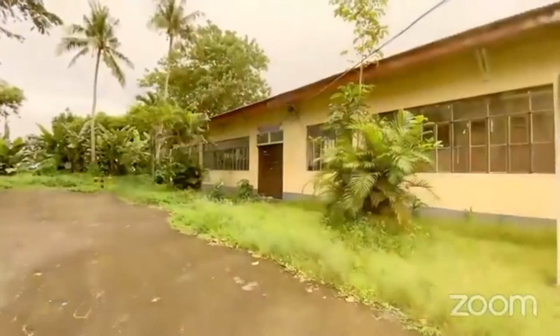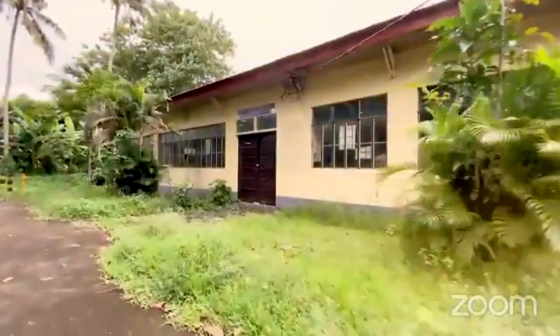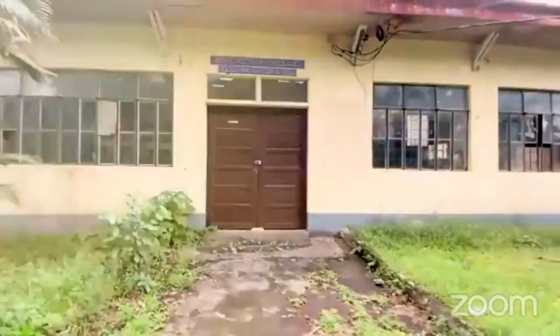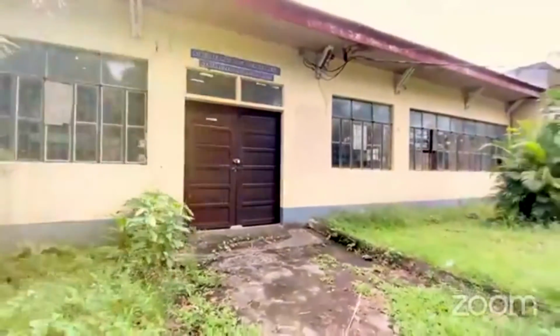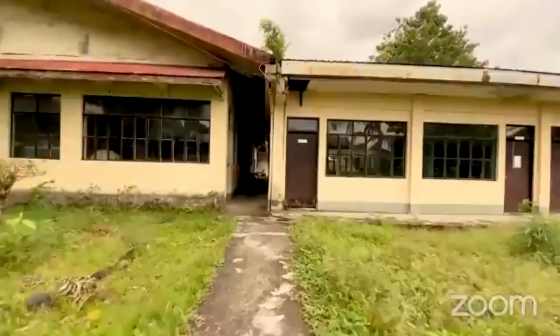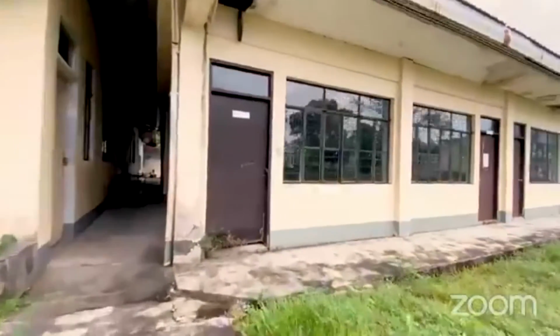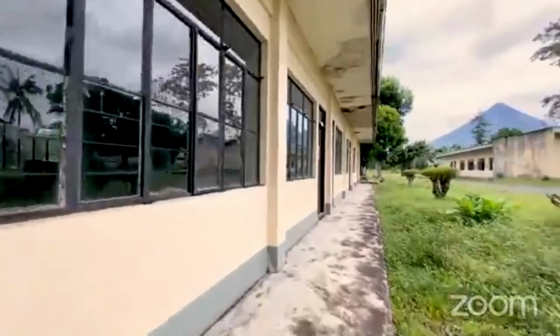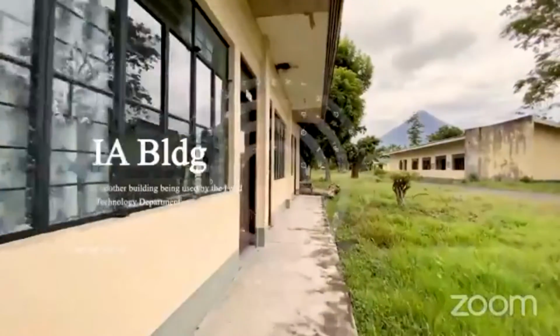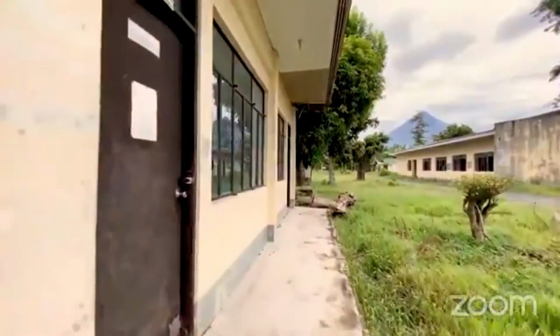Across the campus street to the right of the FT building is another long building fronting the sunken garden, the Civil Technology Building for the Civil Technology Department. This building also holds the office of the BUROTC Coordinator and the office of the College Publication, the Coverall. In the laboratory rooms of the Civil Technology Department, students learn the basics of civil craftsmanship. Behind the Civil Technology building is the IA building. This is another building being used by the Food Technology Department for their lecture classes and some laboratory classes as well.